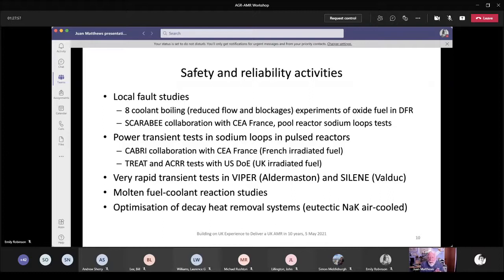Power transients. Oh, there was the Scarabee collaboration, which I was involved with Winfrey's staff on a pool reactor. And we, Winfrey and Harwell, provided all of the fuel and thermohydraulics analysis of those experiments, because we were more advanced than the French at that time on that. And then later on, Cabri, on sodium loops in a pulsed reactor.